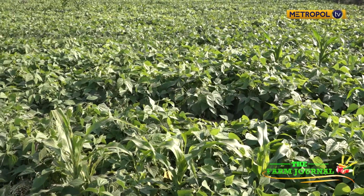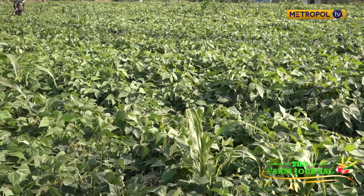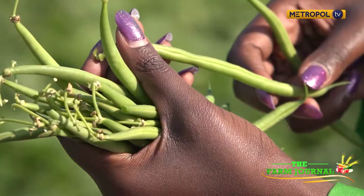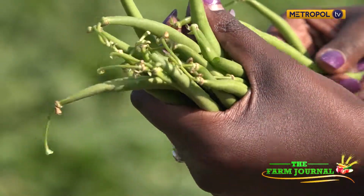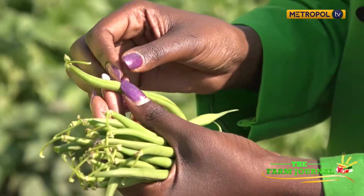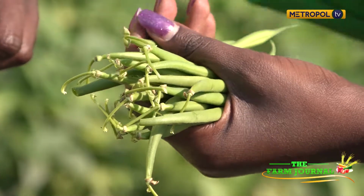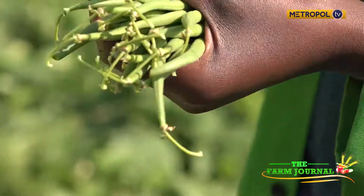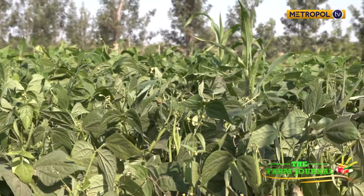French beans take 45 to 60 days to mature before harvesting can commence. For tasty bean pods, harvest the young pods 2 to 3 times in a week. This not only gives the best bean, but also encourages production. An acre can produce up to 6 tons.